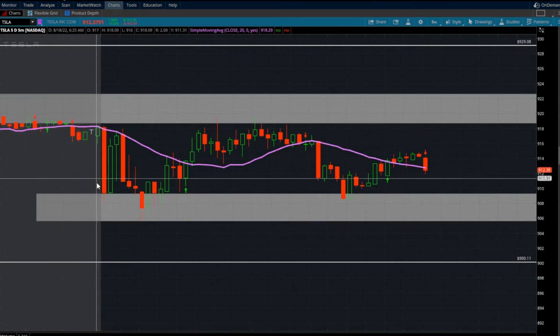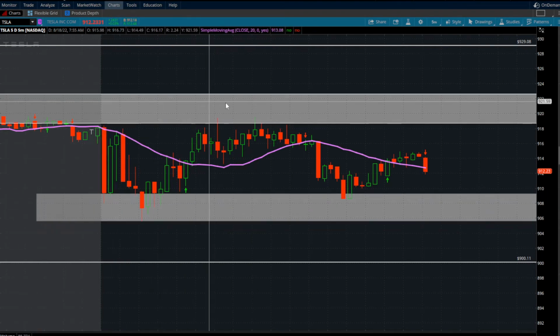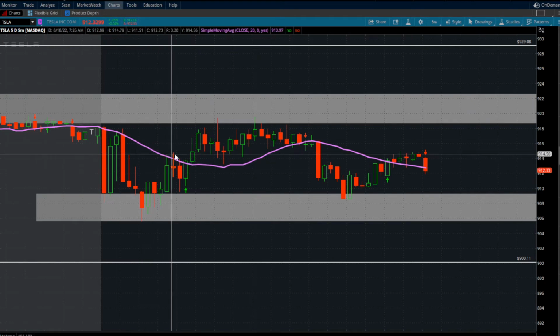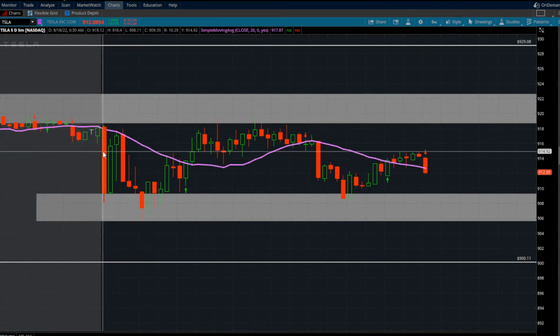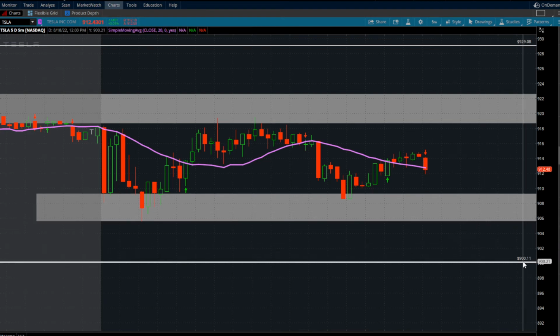You can see here it has not really closed and built below the first hour's low or the first hour's high here. Essentially, we've been trading as an inside bar within the first opening range candle that we see. Now, I think that we will get a little bit more follow through on Tesla below 905. Again, just a 5-point range to the next demand zone down here at 900.